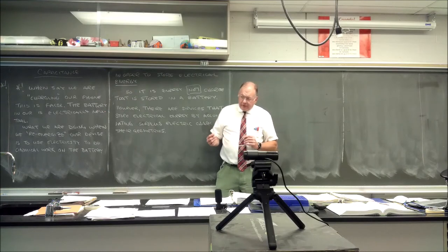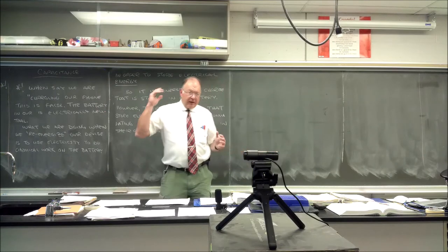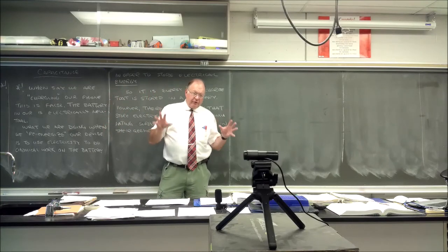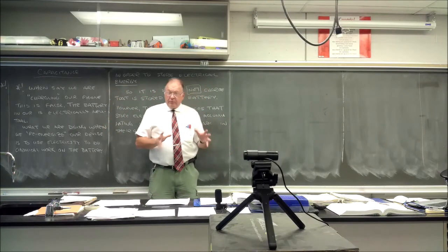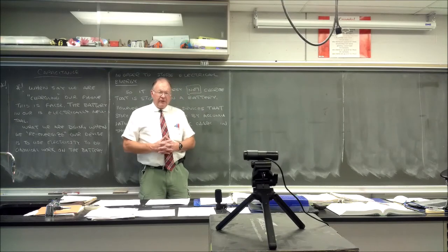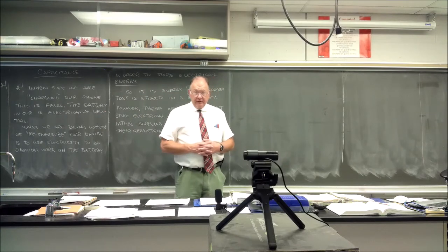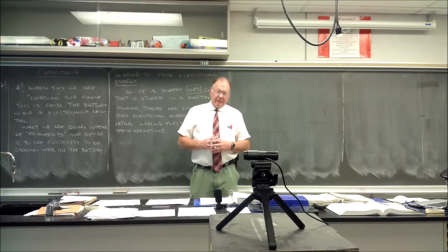Whereas a capacitor can have a lot of things happening at the beginning, and then it peters out so that the flow is not as uniform, okay? Now that has its place in electronics as well, but it's less suited to supplying a power source for devices. And so the battery is a more stable platform for that.